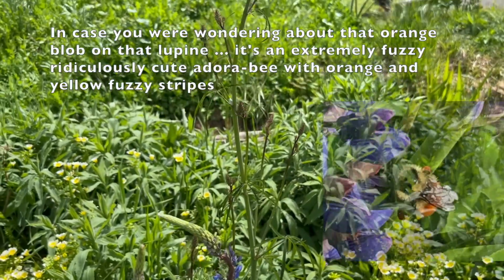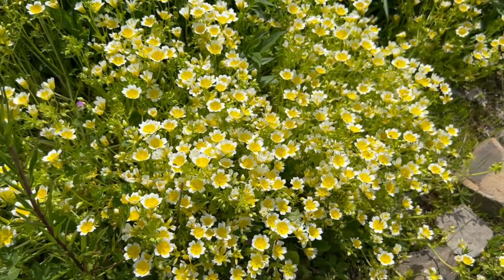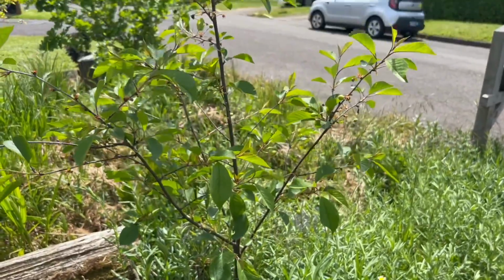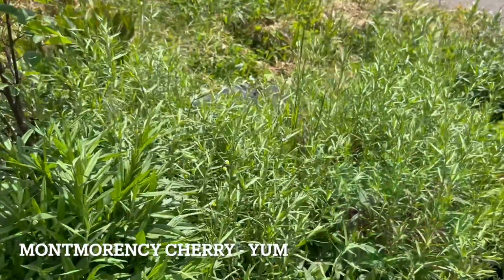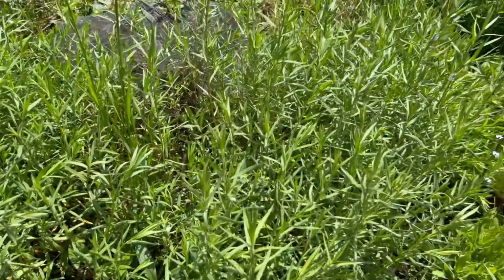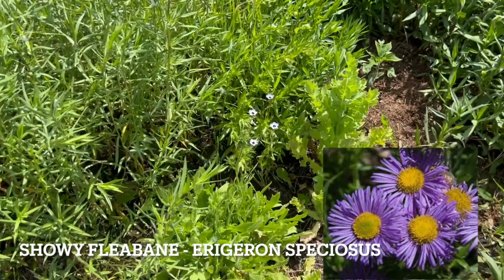And here's a tall spike of the meadow checker mallow. That's seeded itself from somewhere else in the yard. Another meadow foam stopover. This is a little baby cherry tree. Not native, but just fun. Now over here, a big conglomeration of two or three different varieties of native daisy. They'll range from very pale purple to a really bright purple little daisy-shaped flower.